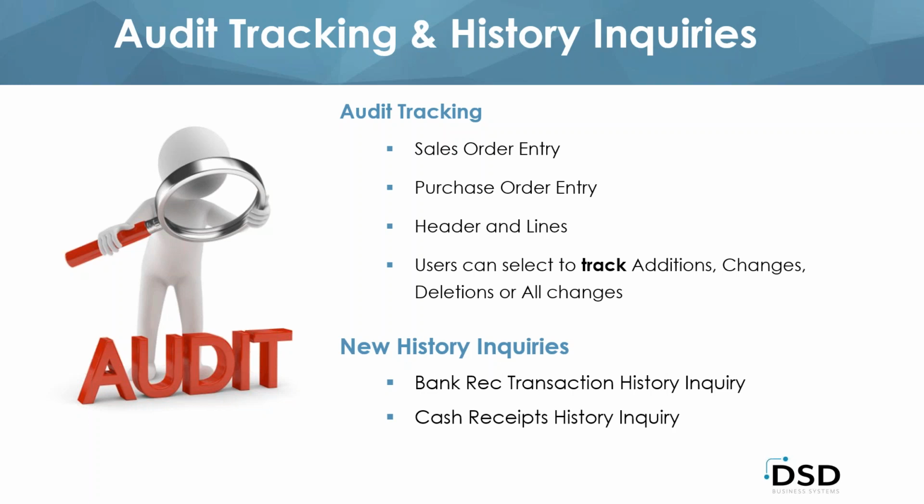The audit tracking we do have for sales order and purchase order, but what it does is it tracks additions, changes, and deletions to a particular sales order. And it's for every single field on the header or the lines of a sales order or purchase order. So let's say someone made a change on a particular sales order and you don't know what the value was of that field before it was changed. The audit tracking keeps track of each field, the original value, the new value, and then who made the change and when. So it's a complete audit of that particular sales order or purchase order.